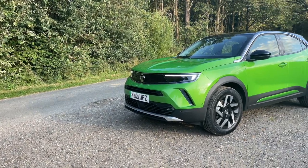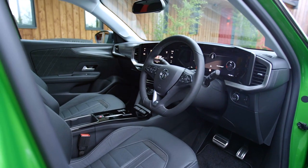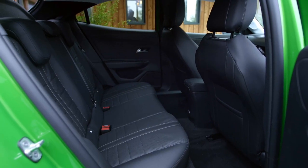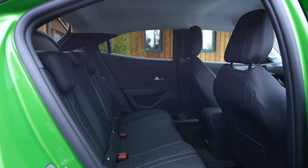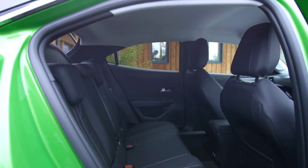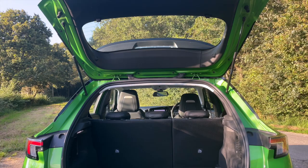Now, let's talk about interior space. There's plenty of it in the front. However, in the back, it gets a bit tight. The headroom isn't the bad bit, it's the knee room. Six-footers will have their legs jammed into the backs of the front seats. And one strange quirk is there are no grab handles, either in the front or in the back.